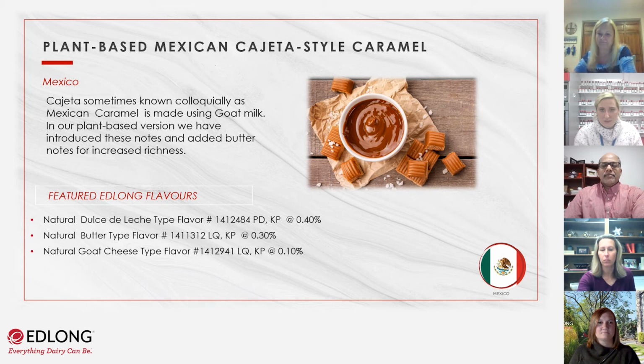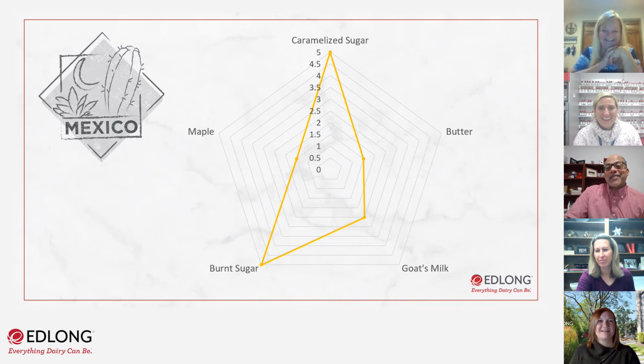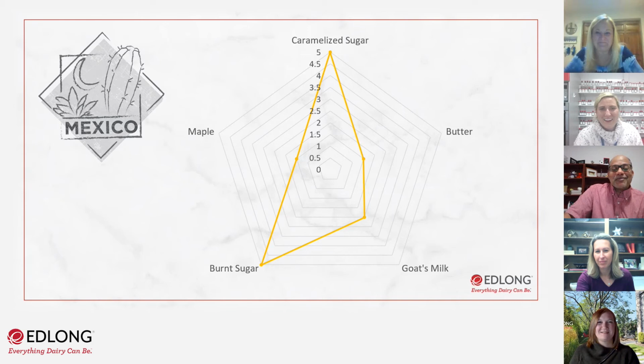I'll give you to Julie again to go through in more depth. While Julie's getting on, just from someone who loves to eat, being in Mexico right now, I actually had crepes drenched in caramel. That was one of the desserts here at the hotel, and the flavors are almost bang on. So I'm getting to experience it right now and compare, and they are different.